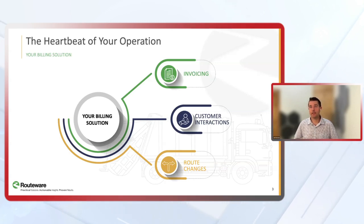The key takeaway is this. You need to ensure that the system you choose and the company behind it can support your growth and match your vision for the future. As we dive deeper into this presentation, keep these essential questions in mind. How do we as haulers provide great customer experience?